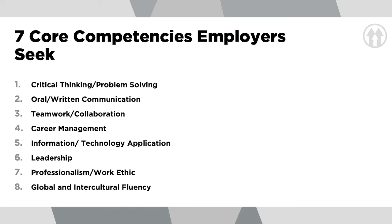So there are 7 core competencies that employers typically seek out in students for internships. There's critical thinking and problem solving, oral and written communication, teamwork and collaboration, career management, information and technology application, leadership, professionalism and work ethic, global and intercultural fluency. This is from NACE, the National Association of Colleges, and I'm sorry, I'm forgetting the last part of the acronym, but it's an organization that's specifically geared towards career development. And through research and a lot of work and interviewing, they have identified these 7 competencies that employers typically seek out in students.